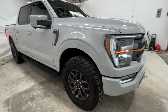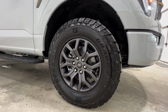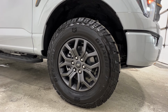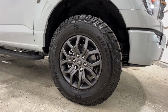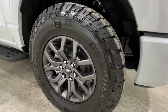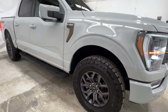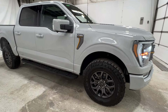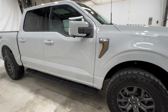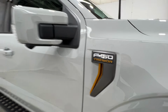But if we come around to the side, also unique to the Tremor, we do have these 33-inch tall all-terrain tires. This is a General Grabber ATX. It sits on a 18-inch gray aluminum wheel. Nice all-terrain tire there. Now the Tremors do sit a little bit higher than a regular F-150 to give it a little bit of a lift, just to get more ground clearance and that kind of thing. We do have the F-150 Tremor badge there on the side.